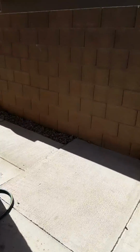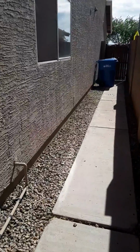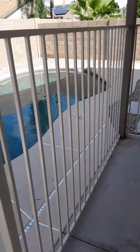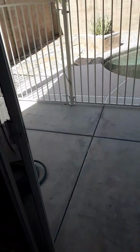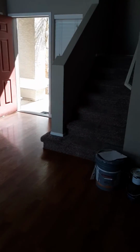Yeah. And this goes out to your sidewalk here. A little step for the doggy door. Okay. Yeah. Throw a couple dirt bikes back here. Maybe put a couple in this gate area. That's what I'm thinking. One in the corner. Okay, I'm coming back in. Let's go upstairs. Alright, thanks for showing it. Let's jump upstairs. Kick my shoes off real quick.